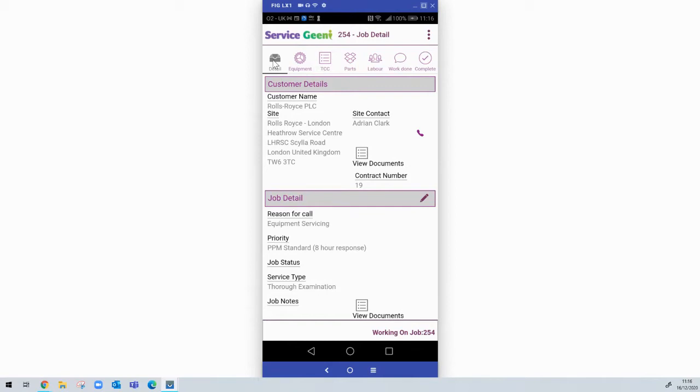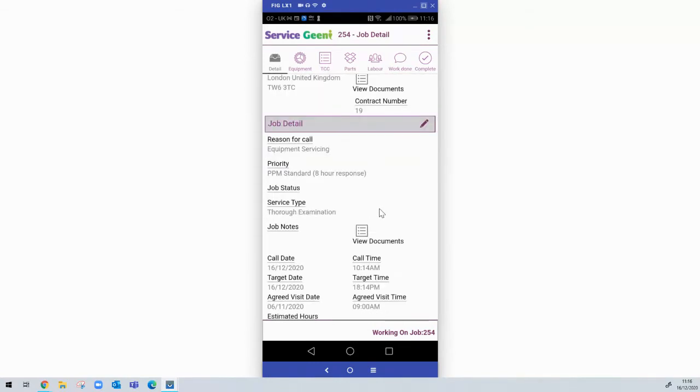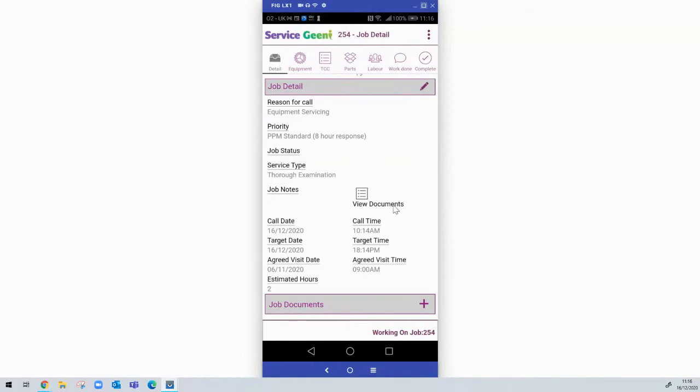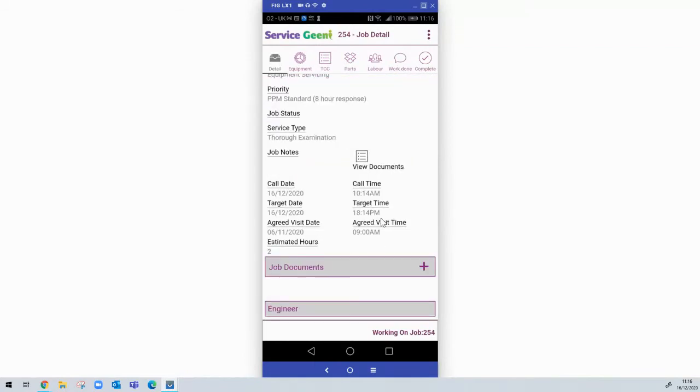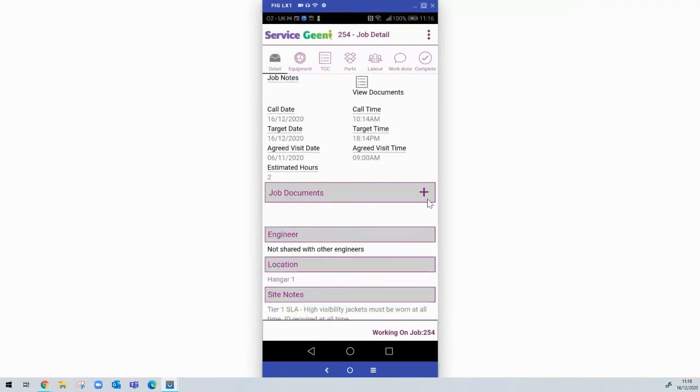But on the main details page here, we can see the customer's information. We could ring the customer if we wish, or we could edit some of the job details. We can see the reason why we're going to this particular location. So we're going to do a service and what the priority is, high priority, etc. What type of job we're going to do, and the required dates and time. So when the job was raised, what the target date and time is, and what date and time we ultimately agreed with the customer. If there were any documents attached to this job, we could access them here, or we could add them.